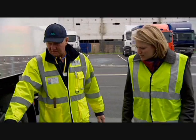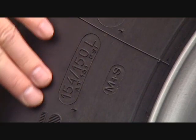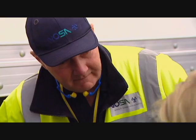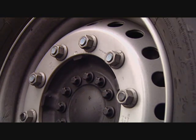Here again, we've got another dual fitment. Another thing to remember with dual fitment tyres is that the tyres will have a dual load rating here on the sidewall of the tyre, and make sure that they're the same on both sides of the axle, just as we did with the fronts. Right. So the wheel nuts and fixings and flanges and things like that, the inspection routine is exactly the same.